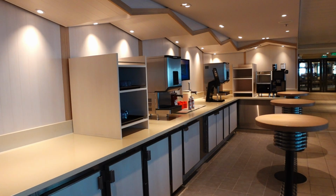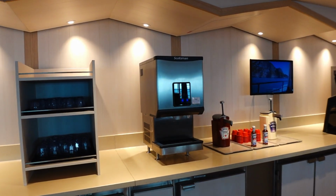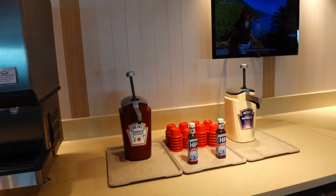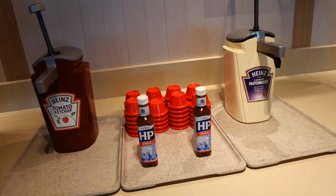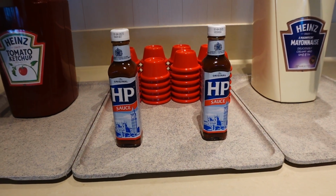And last, just around the corner from the tea and coffee station, you've got a big ice machine and another water machine there. They do also have some sauces. They have Heinz tomato ketchup, Heinz mayonnaise, and I know some people have to have this with a bacon sandwich in their full English. You've got HP sauce.